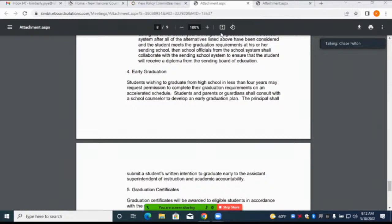Okay, right. So this is a specialty, and at the bottom it says the principal shall submit a student's written intention to graduate early to the assistant superintendent of instruction. So they have to submit documentation. We feel like our practices in place will cover us on this, and there won't be any future misunderstandings about what that means. Right, and there's been clear professional development for all who are doing academic advising on that.